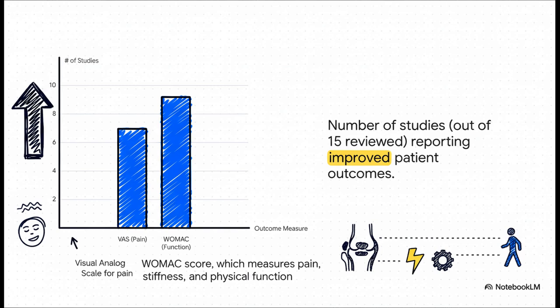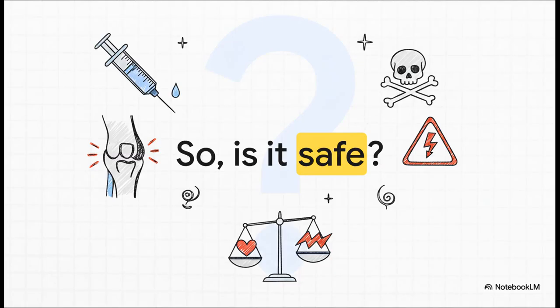They measured this in a couple of ways. One is just a simple pain scale. The other is something called the WOMAC score, which is a bit more detailed. It asks about pain, stiffness, and how well you can do daily tasks. And as you can see, the vast majority of these studies showed that patients really did feel and move better after the treatment. Okay, so it seems to help with pain.